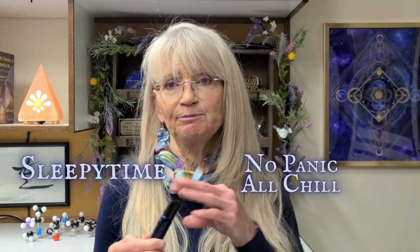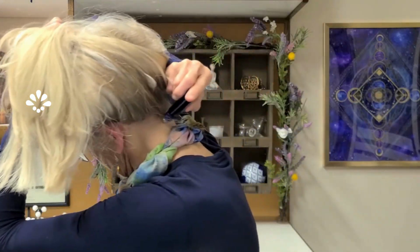Each oil is applied in the same points: under the nostrils, on both temples, between your eyebrows, also known as your third eye, and on your spine, just below your hairline, in about a 1-inch strip.